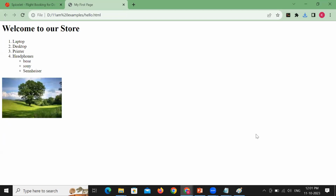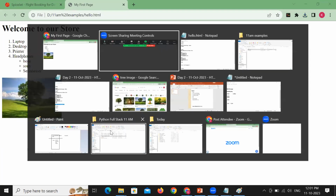My dear participants, are you able to get the image in the HTML file? Yes. My dear friends, slowly we are building an HTML page. It's a very important observation: image is a normal tag. Don't think there's a beginning tag and an ending tag.